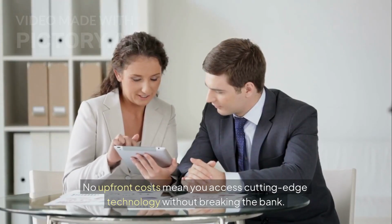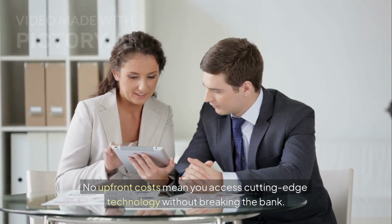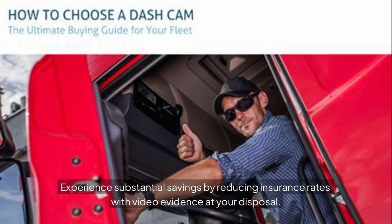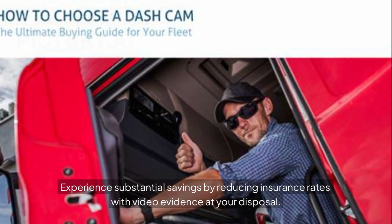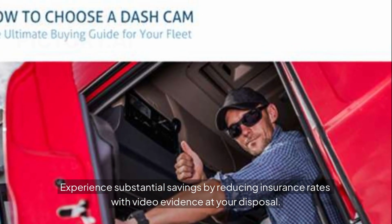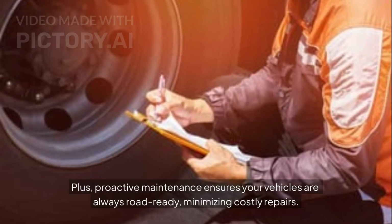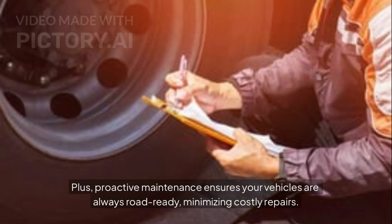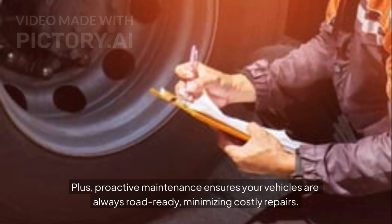No upfront costs mean you access cutting-edge technology without breaking the bank. Experience substantial savings by reducing insurance rates with video evidence at your disposal. Plus, proactive maintenance ensures your vehicles are always road-ready, minimizing costly repairs.